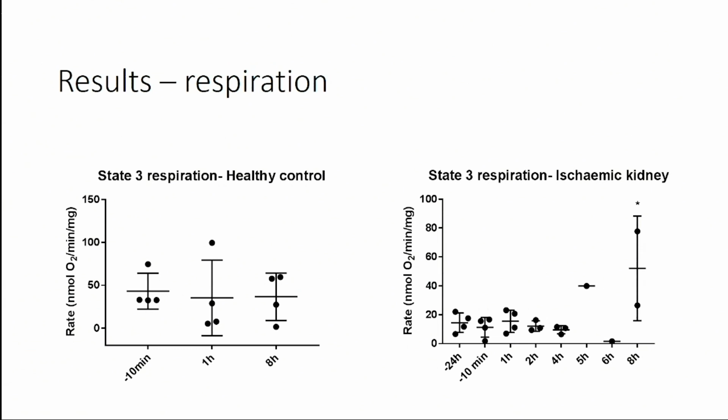So the other thing you notice is that the levels are a bit lower. So if you look at the y-axis, we've got just below 20 here, and we've got around about 50 here, which sort of fits with an injured kidney.